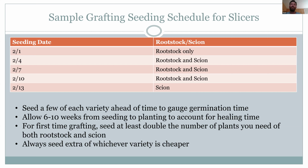So just, brief idea, you start some rootstock on February 1st, then every 3 days, start doing rootstock and scion, and then maybe the last one do scion. But really, you should seed a few of each variety ahead of time and see how long each one takes to come up, and then plan it based off of that. It's going to take you about 6 to 10 weeks to have a plant ready to plant. It's a lot longer than when you're not grafting, because you have that healing time. So keep that in mind.